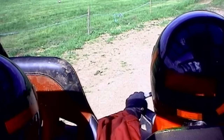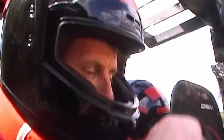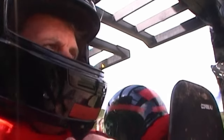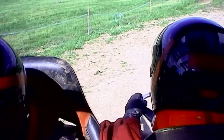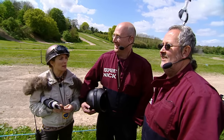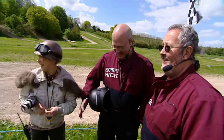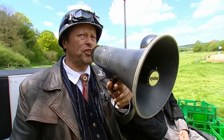Right. First to deliver their milk are the Sevens. Captain Bob is up front on steering duty and Slick Mick is pushing the pedals in the back. Will they be able to coordinate their driving? Looks like they're nearly ready to go. Fingers crossed, all goes well. And they've put all the milk in the right places. Don't spill the milk. Okay, Sevens, go on the sound of the horn!